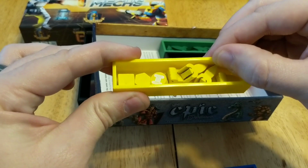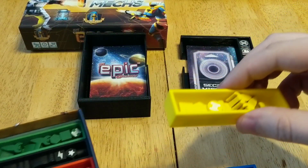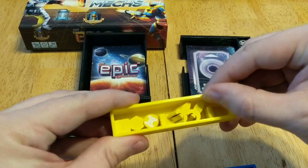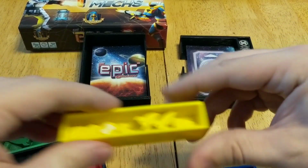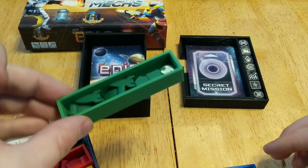These are pretty sturdy stuff too. I've not dabbled in 3D printing before myself. I don't have a 3D printer, so I was always wary that it was going to be cheap, but this stuff is really solid. And it looks awesome. The colors just pop.